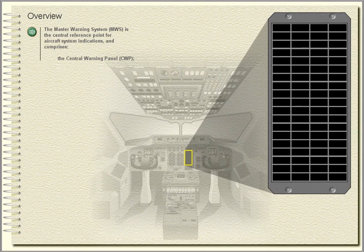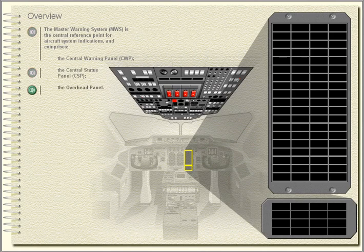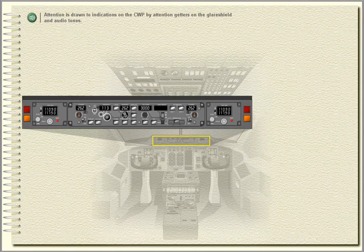Overview. The Master Warning System is the central reference point for aircraft system indications and comprises the Central Warning Panel, the Central Status Panel, the Overhead Panel. Attention is drawn to indications on the Central Warning Panel by attention getters on the glare shield and audio tones.